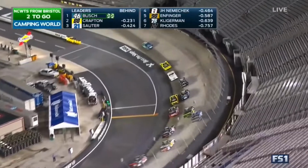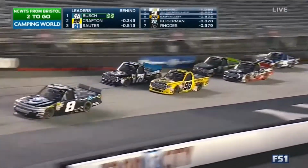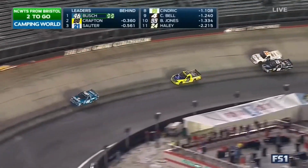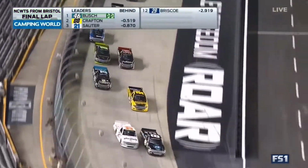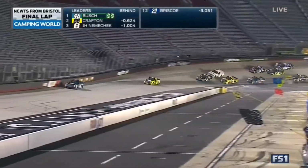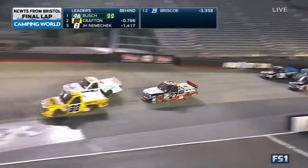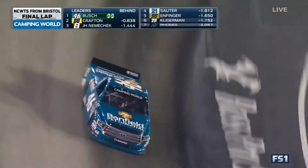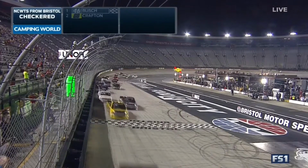Great restart by Kyle Busch. Everyone fighting for position in the pack. Nemechek inside of Sauter for position. The white flag is out. Nemechek and Sauter fighting for 3rd. Sauter might lose another spot to Grant Enfinger. Ben Rhodes has eyes on that spot as well, but nobody's going to stop Kyle Busch. He wins at Bristol for the 5th time.